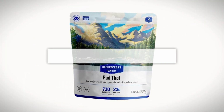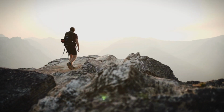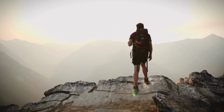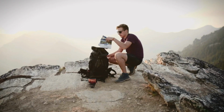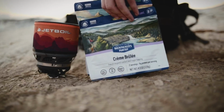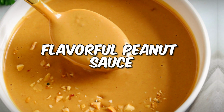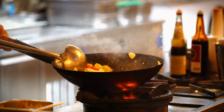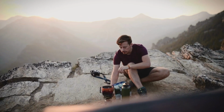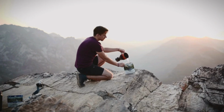Get ready to switch things up with Backpacker's Pantry Pad Thai. If you're looking to add some variety to your survival food, this freeze-dried meal offers a surprisingly authentic Thai experience. Backpacker's Pantry is known for pushing beyond the usual bland survival food options. Picture this: tender rice noodles, a mix of veggies, and a flavorful peanut sauce with a bit of a kick. It'll transport you away from the campfire or power outage for a few minutes. It delivers a good dose of protein, 23 grams too, which is great for recovery and helping you keep going.